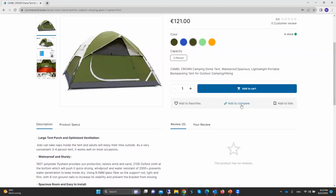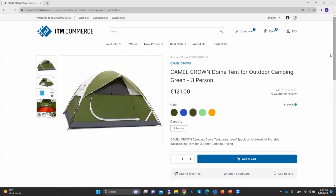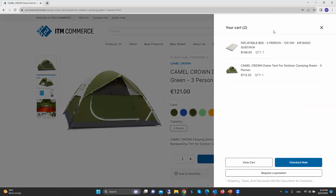We have also here the compare functionality. So customers will be able to add to a compare list and compare items. So I added those two items. Let's go to the cart.